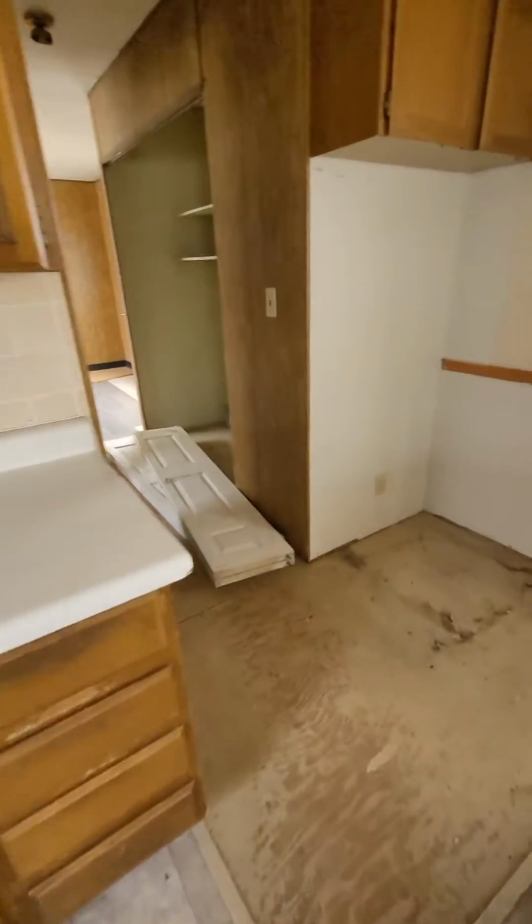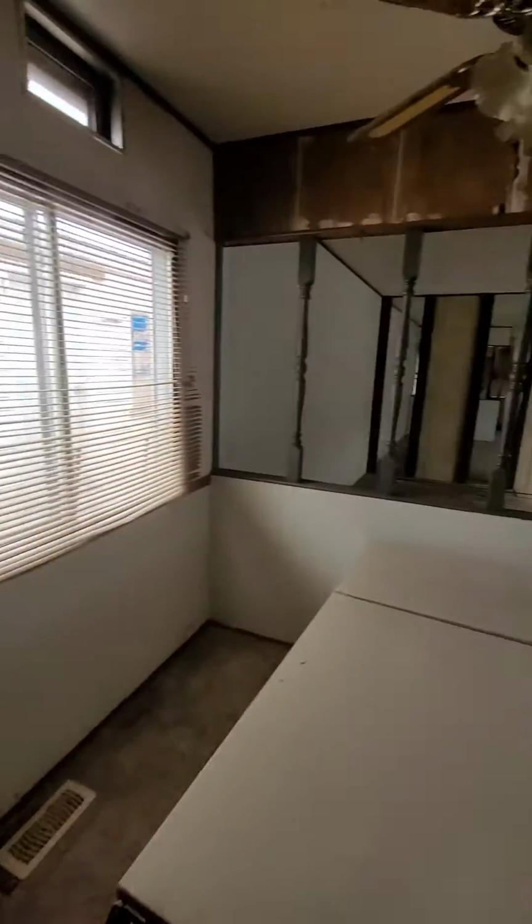Kitchen needs to be gutted. It needs to be gutted. Plug. Furnace. Washer dryer area. Water tank in there. Cute little bathroom. Needs to be updated, clearly.